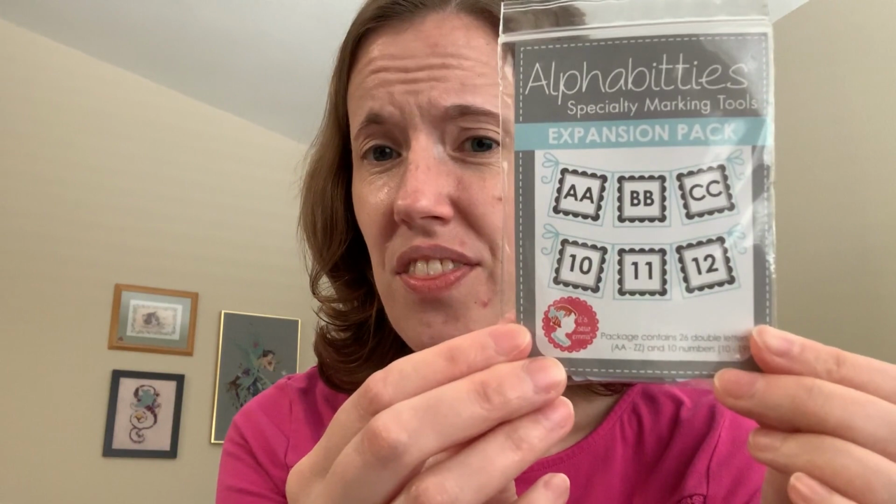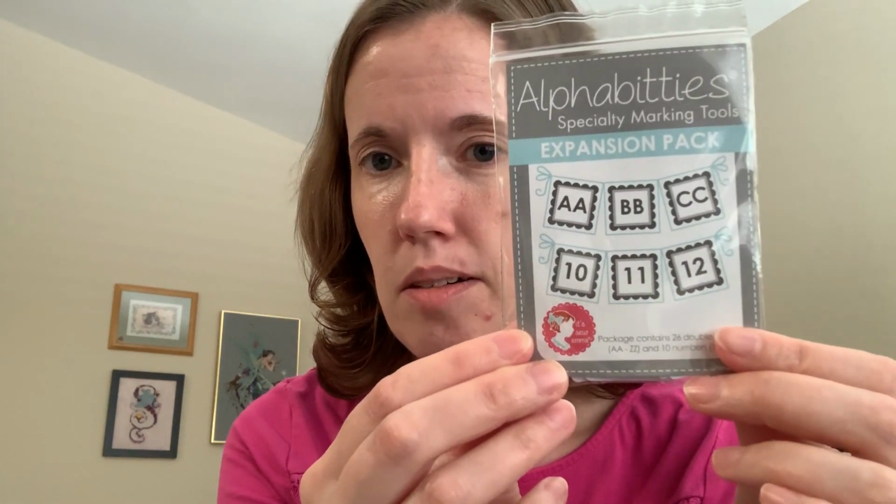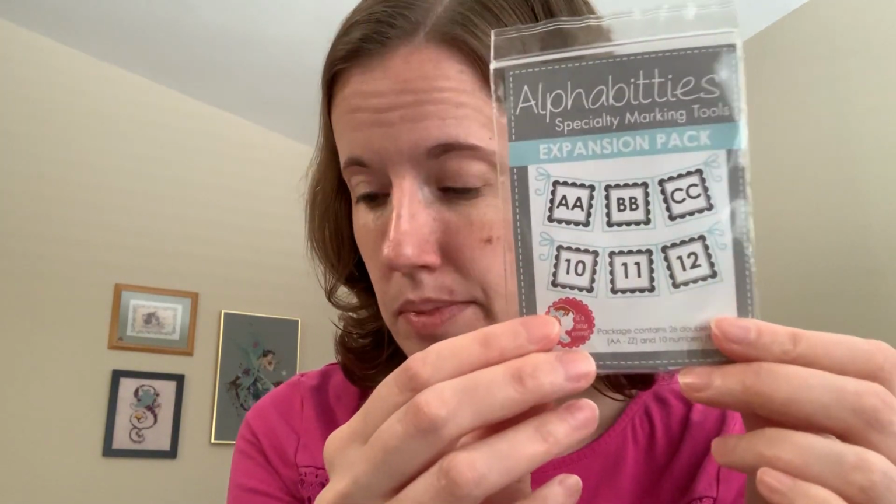I also received some stuff from the Fat Quarter Shop, so I'll share a little bit of that with you. The first thing were these little plastic squares that go with, it's like an expansion pack I think for quilting, and I don't do enough quilting to probably use these, but a quilter could use them. So I have dabbled a little bit in quilting, but I've never used anything like this.